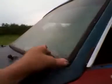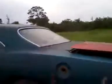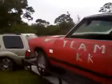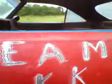Little separation in the glass right here, like I said. I got the glass for the doors. That's the only glass that's out is the doors. All this glass is good. Got a yucky tint on them though, so I got to peel the tint off. He said that these are family's initials that spelt out Team KK. He goes, I don't want you to think anything crazy.